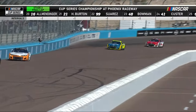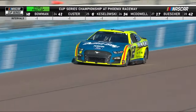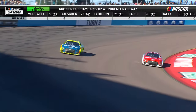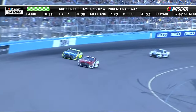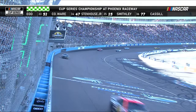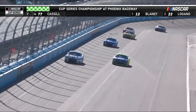The 12 of Blaney wiggling hard. He's going again. I think he's out. He had some kind of problem. I do believe he's out. So now, very difficult. He's going to end up winning the stage. He crosses the stripe and wins the stage, but does he have enough fuel to maintain pace? And what about his teammate, Logano?